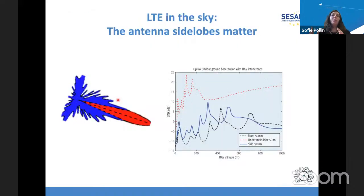Okay, so this is what I wanted to mention about drone communication. The good thing is we see a lot of cells in the air, but the bad thing is they create a lot of interference and they also see a lot of side lobes. So we need to think about handover management techniques, cell planning, etc. if we really want to massively use cellular networks in the sky. But they work.